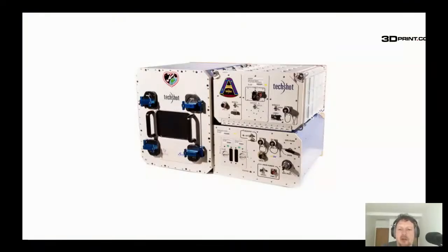The next thing is that NASA, together with the space conglomerate Redwire, which is buying a bunch of space supplier companies in order to integrate them, together with the Uniformed Services University of the Health Sciences Center for Biotechnology, are sending a new 3D printer to the International Space Station.